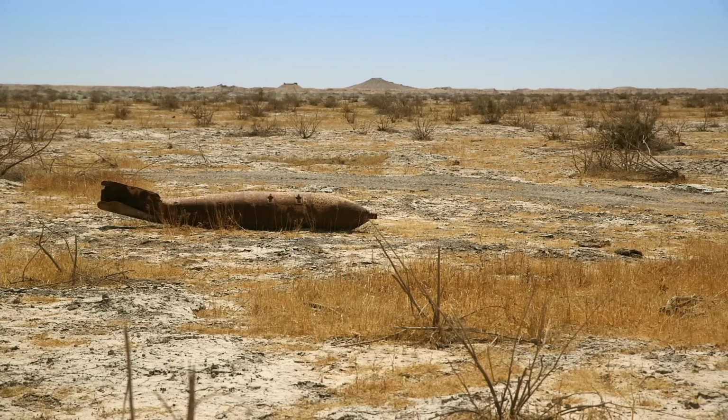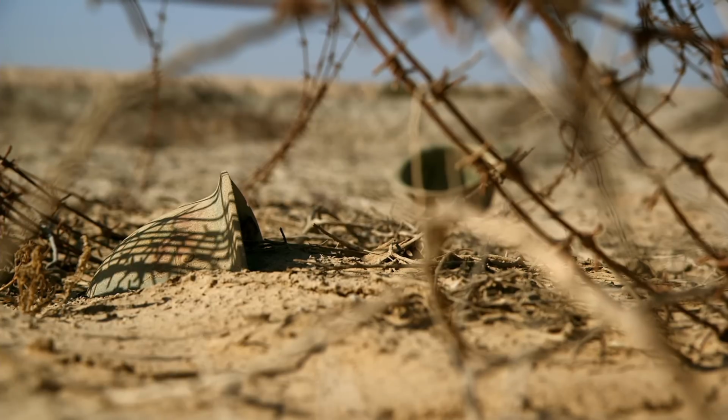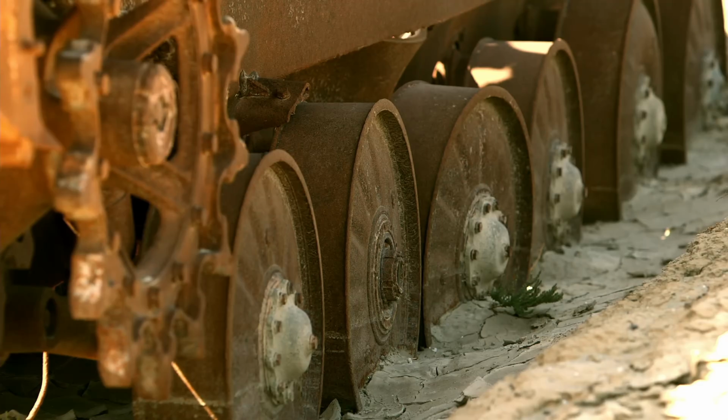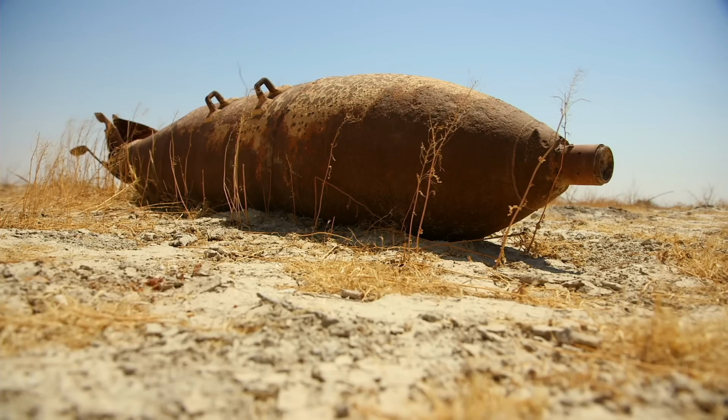Majnoon in southern Iraq bears the scars of what once happened here. Picture the Battle of the Somme from the First World War, fought out with modern weapons. In the 1980s, this was the main battlefield for the Iran-Iraq War. This territorial conflict between the neighboring countries raged for 8 years.